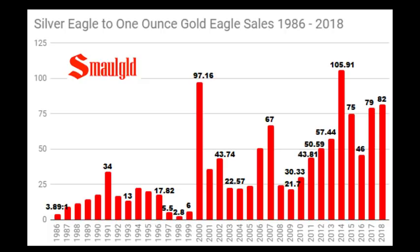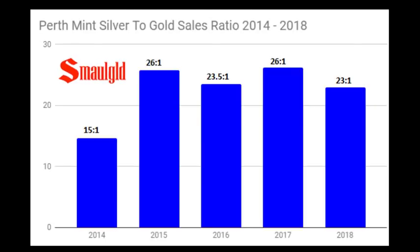Let's compare the ratios here. They're still very tough. They're still in the 70s right now, the amount of silver the U.S. Mint sells to gold. And compare that to the amount of silver the Perth Mint sells compared to gold, even with the new kangaroo that they'll sell in unlimited amounts. Well, let's take a look. It's about in the 20s as opposed to the 70s. So the Perth Mint is far more skewed towards gold, even with the new silver bullion, silver Australian kangaroo coin.